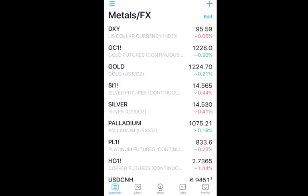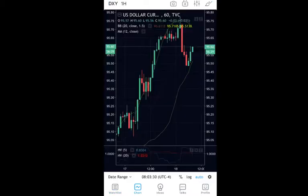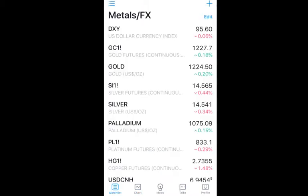Let's start out today. Okay, notice the dollar, the DXY, is down 0.06%. I want to look at that chart actively before we get to the site. All right, this is where we are right now. That's an hourly chart. Okay, gold futures are trading 1227.80.